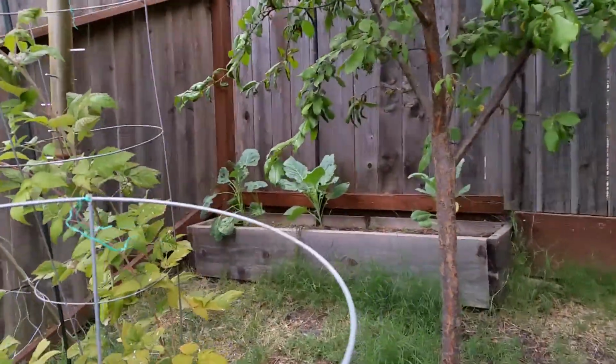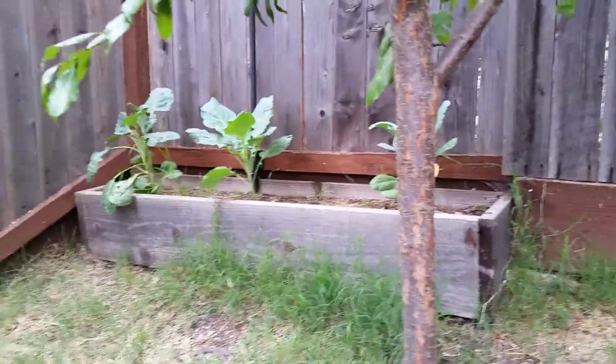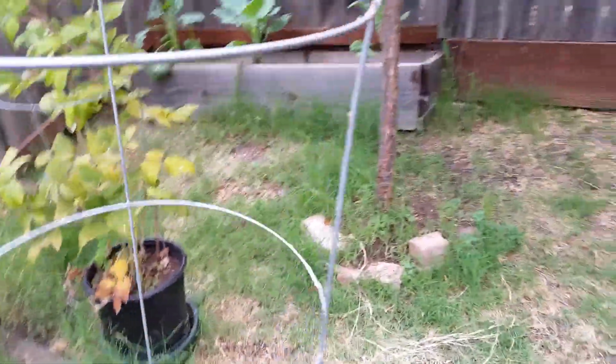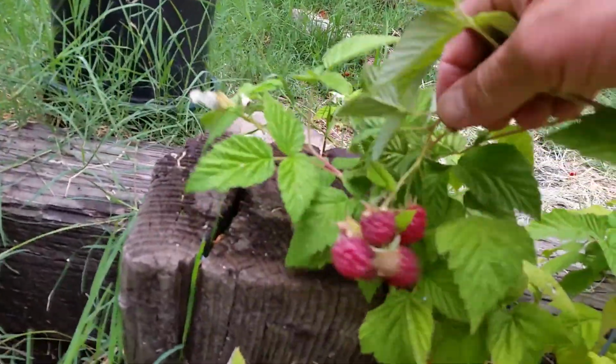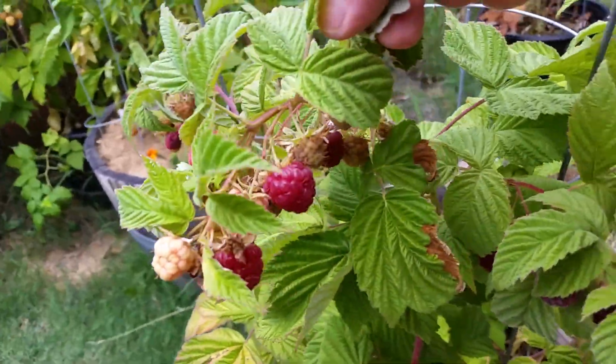I threw a couple of my extra collard greens in the back there. Once this plum tree drops its leaves, they'll start getting some good sun back there for winter. Some more of the raspberries that John gave me. They have just been awesome. They're so tasty. These are just starting to fruit up real good.